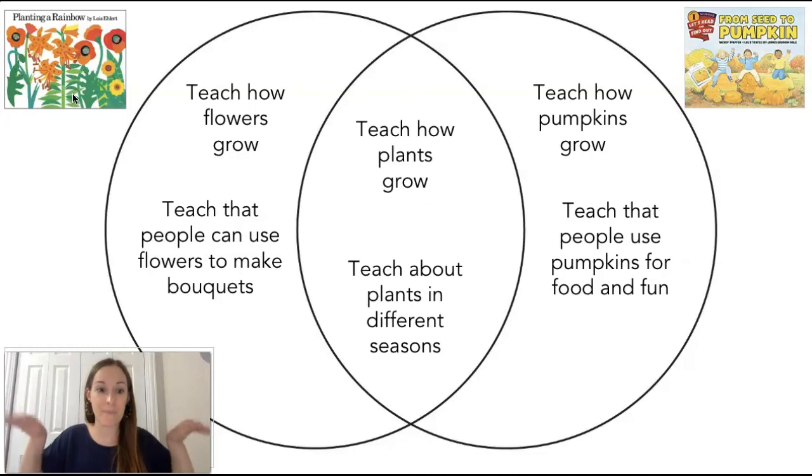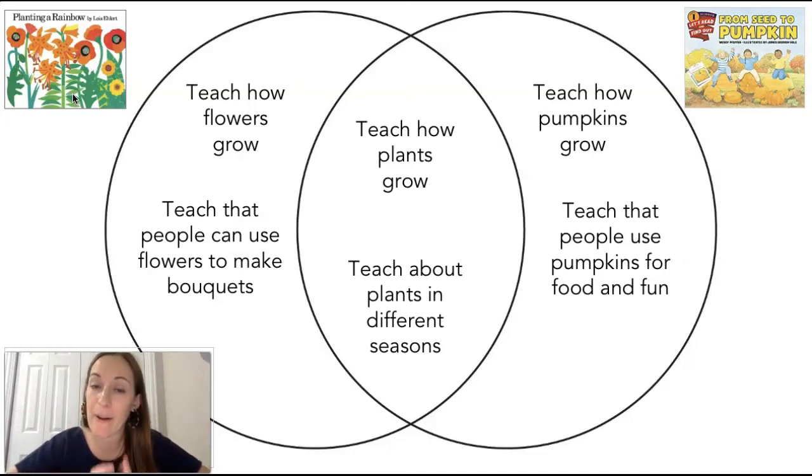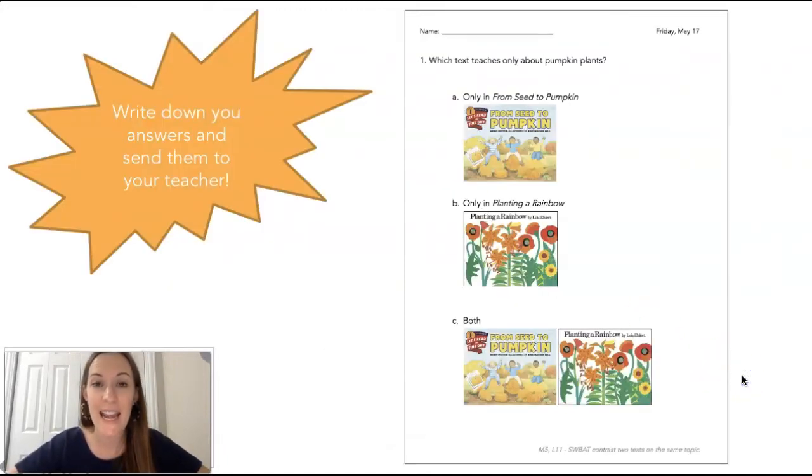All right, now that you know what's the same and different about these books, it's time to take out a pencil and a piece of paper so we can do the exit ticket and you can send it to your teacher. Go get it. 10 seconds. 10, 9, 8, 7, 6, 5, 4, 3, 2, 1, 0.